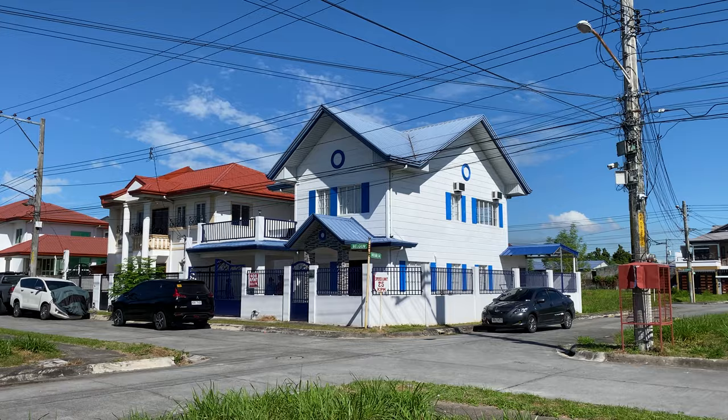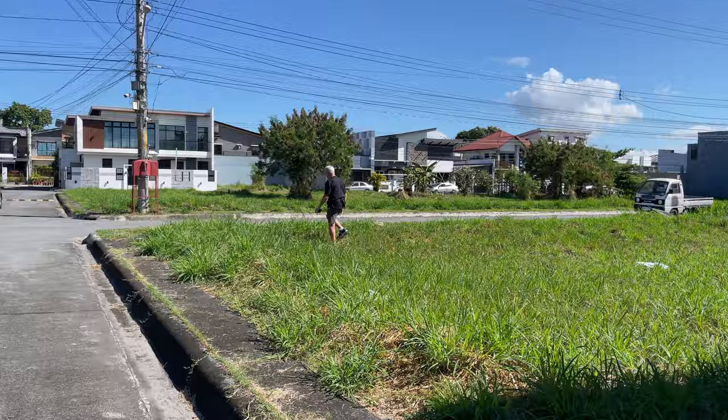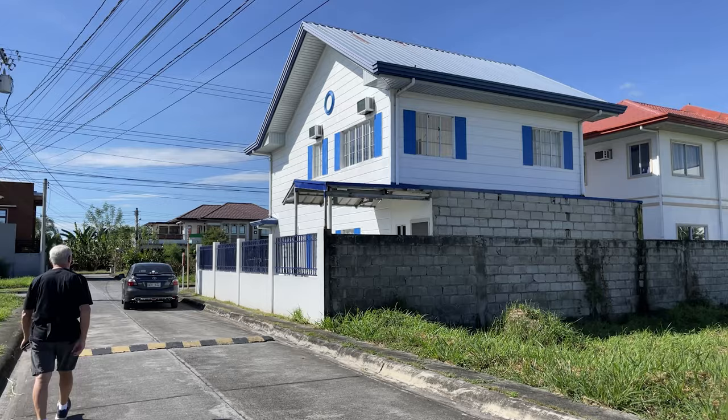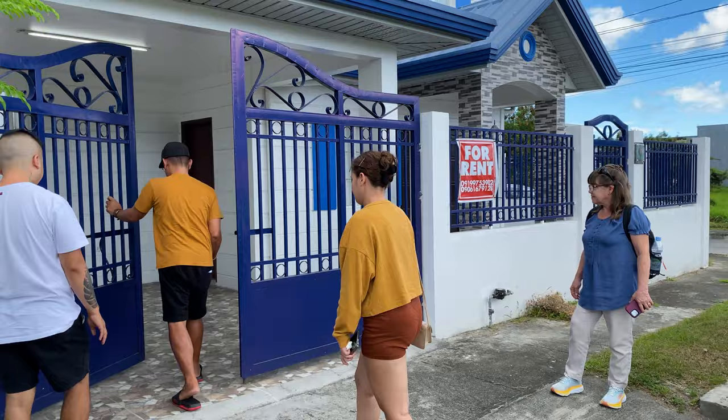This is the house that we really like for Vanessa and her family. There's 4 bedrooms, 3 bathrooms, and it's a quiet neighborhood. No commercial businesses, no traffic. Empty lot behind it. They're really excited about it.